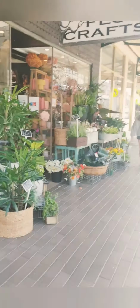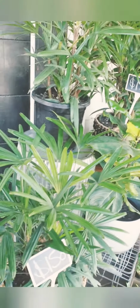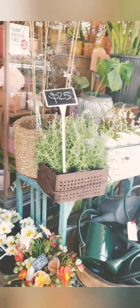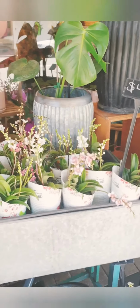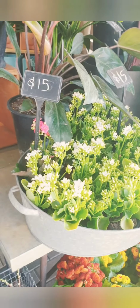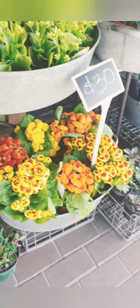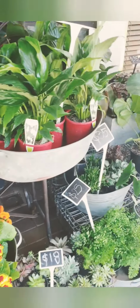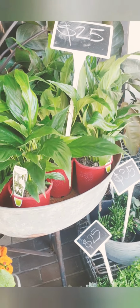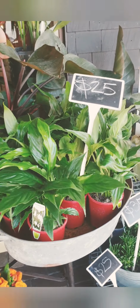That's the Floral Craftsman. Look how beautiful the plants available to buy in Mosman Junction are. It's $150. There's some at $25. These nice orchids are like $45. And these little cute plants are $15. This nice flower here is like $30. This, the spathiphyllum, the peace lily, is actually $25.